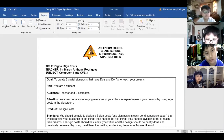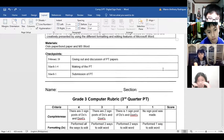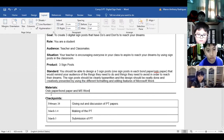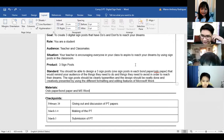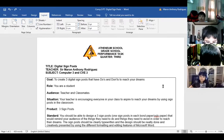Yes, Sam? Okay, thank you. Teacher, in the materials, it says scissors, pentel pen, glue, pencil. That's a typographical error, Sam. That's why I made a new one here. So sabi ko na lang dito, Oslo paper and bond paper and Microsoft Word. I'm sorry about that. Yes, Hannah? Are you going to submit that email stock? Come again? Submit what? Our email stock. Yes po. You need to submit it. Other questions? Wala na?